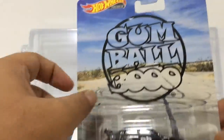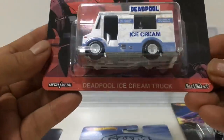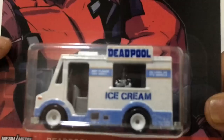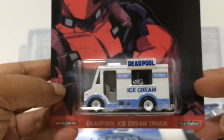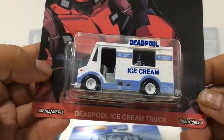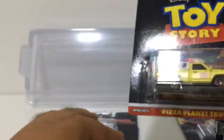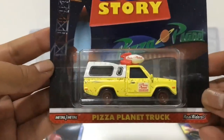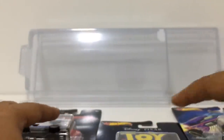Nice. Gumball. Deadpool, a recolor of the Deadpool Chimichanga truck. Now it's an ice cream truck, and you can see Deadpool there, in case you're wondering. This version of Deadpool is from the X-Force comic, which has the black and gray costume. Nice. And the last one, a new casting, is the Pizza Planet truck from Toy Story, which coincides with Toy Story 4, now at the cinema since last week, I think. So there you go, 5 cars.